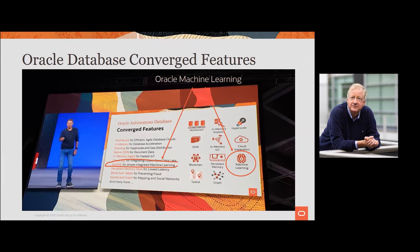So you can not move the data, do 100% processing in the database, and this now multifaceted, Swiss Army knife of features and functionality is now called the Oracle Converged Database.